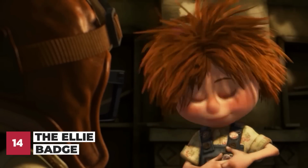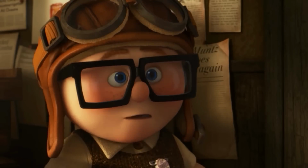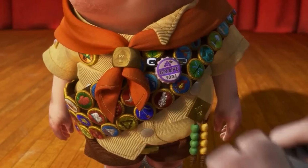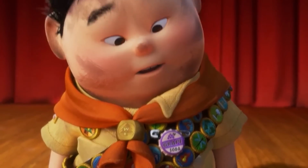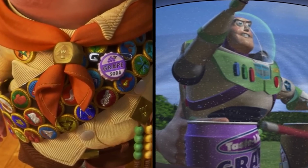An important object in Up is the grape soda pin Ellie first gives to Carl as a symbol of their friendship. It's later given to Russell as a Junior Wilderness Explorer badge, but it looks like it's been abandoned and lost, just like Woody in Toy Story 4.